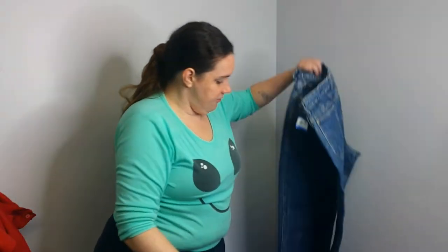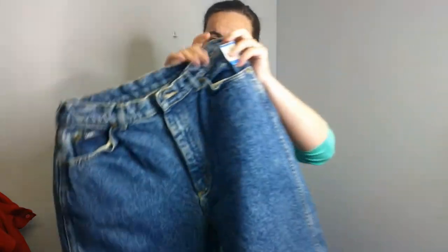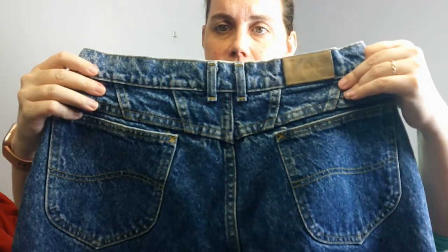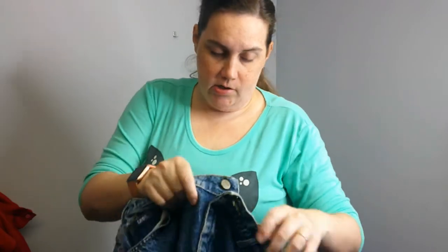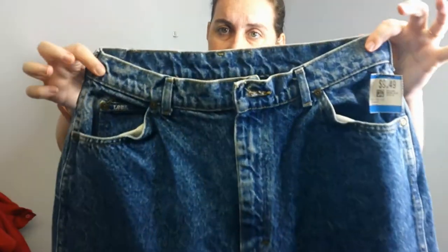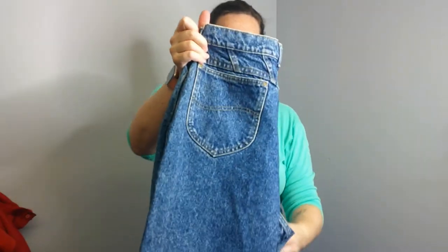And I got these fabulous vintage Lee jeans. They're like a stonewashed. And look at the back. I love the back, the yoke up at the top. So they are a size 14 petite, which the waist on this can't be a regular size 14. So I will have to measure those.